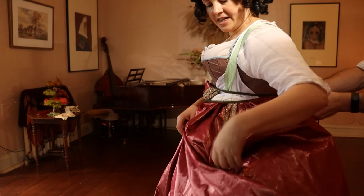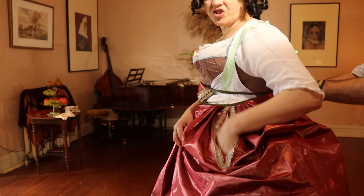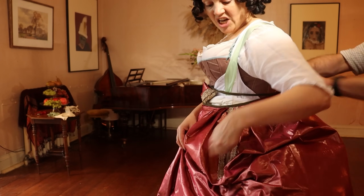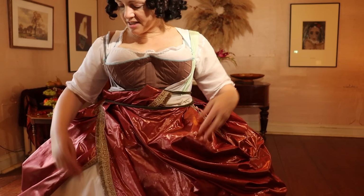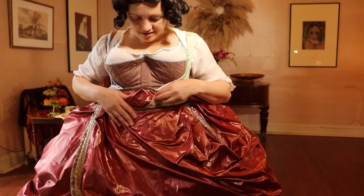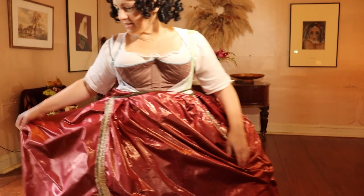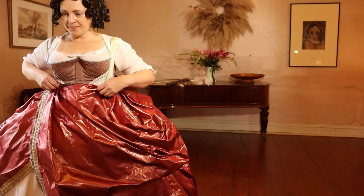What you can see here is the pocket slits, which were very much a feature. This is just very, very modest decoration, but pocket slits could be decorated very lavishly and very obviously. It's starting to look like a court gown, a very weird one, but still.